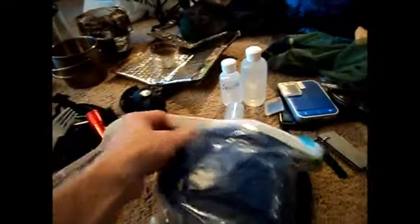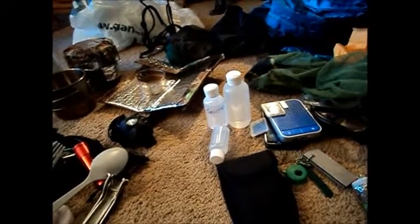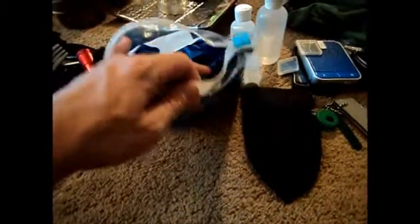Pack cover. This is a really cheap pack cover. I just keep it in this pack to be able to compress it down a little bit. It's an outdoor adventure, outdoor design, something pack cover. It's one size fits all, but it works really good, and it's super cheap. It's like $4 again, $5. So if it happens to rip, you know what? I don't care.